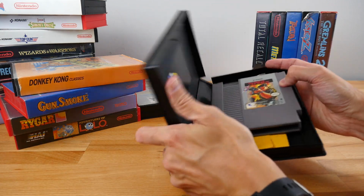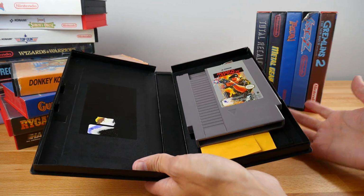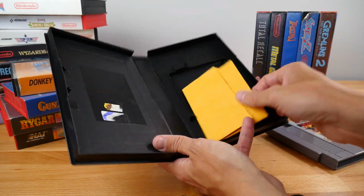It's just funny when you remember renting these games when you were a kid. You rented a game, that's what you had for maybe several days, so you had to play it. It wasn't like you could just say, oh well, I'll just put it back. You rented a game and you were stuck with that for a while.